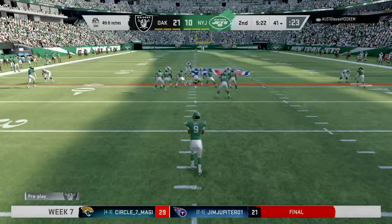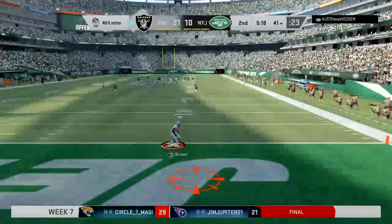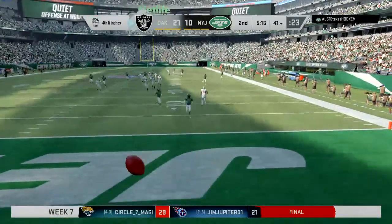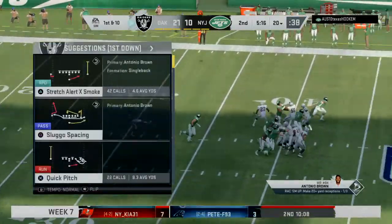Here's the Jets punter now. Back deep, Antonio Brown. He steps into this one, and this is a rocket. And that'll hit in the end zone. Much too much leg there. That'll be a touchback.